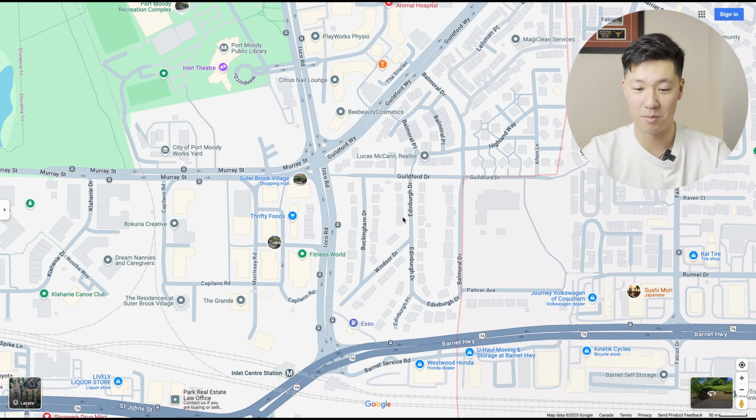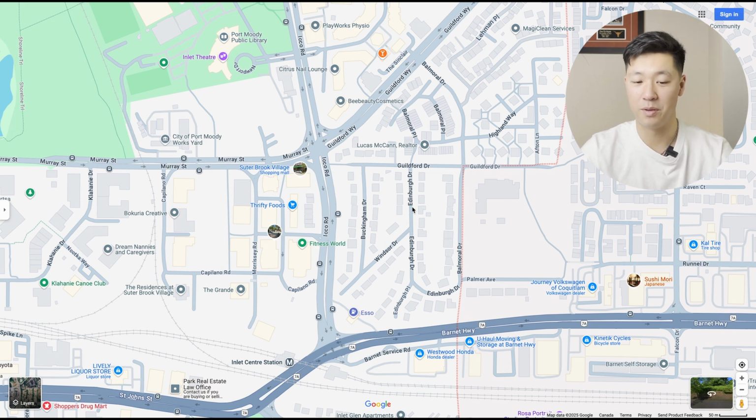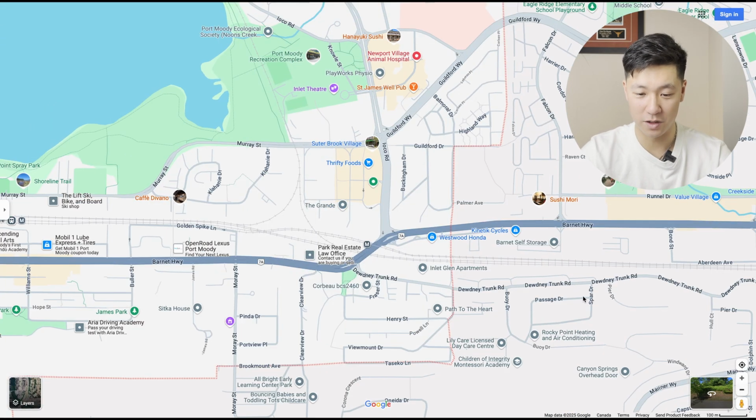There will be a park in the middle, like I'm gonna show up there. There's gonna be all these different towers. So this area is just gonna be completely its own neighborhood without being bothered by cars going in and out and all that chaos going on. So that's one thing to note.